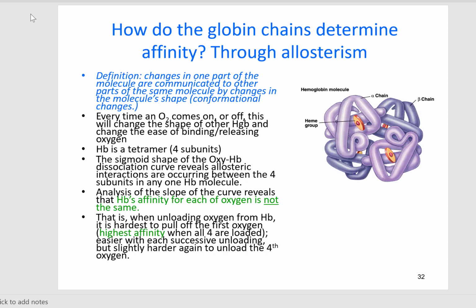So every time an oxygen loads onto a heme group or comes off, this will change the shape of the other globin chains and also cause those heme groups in those globin chains to release oxygen or bind to it. Remember, hemoglobin is a tetramer. It has 4 globin chain subunits. Each one has its own heme group.